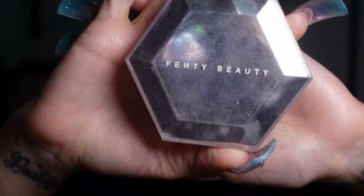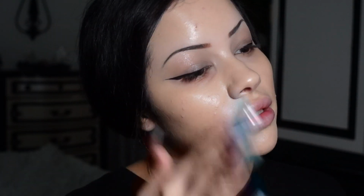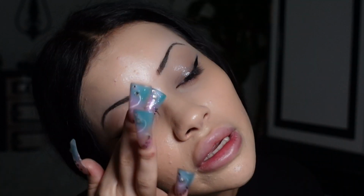And then next, because I want some glitter on my eyes, I'm gonna go in with this Fenty Beauty Diamond Bomb, How Many Carats. I'm gonna go in with my finger, lightly press on the center and drag it up to the brow bone, because I don't want a super shiny brow bone, but I want a little something. I feel like this helps with the unintentional but still daddy look, I don't know.